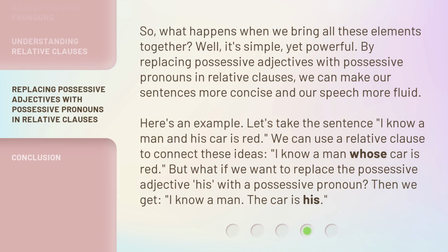So, what happens when we bring all these elements together? Well, it's simple, yet powerful. By replacing possessive adjectives with possessive pronouns and relative clauses, we can make our sentences more concise and our speech more fluid. Here's an example.